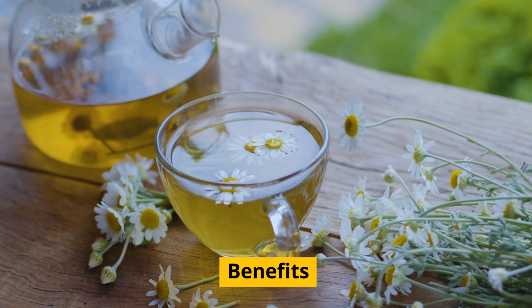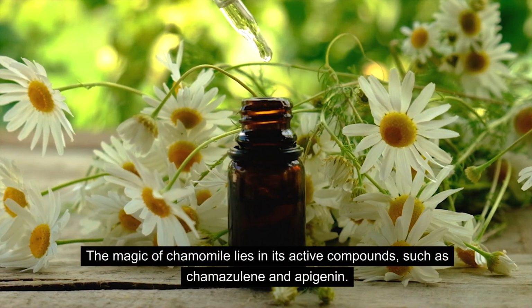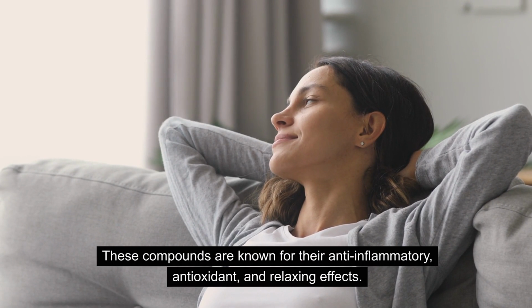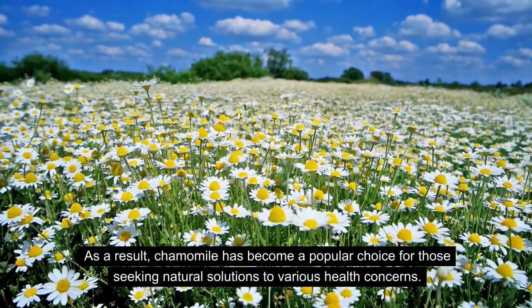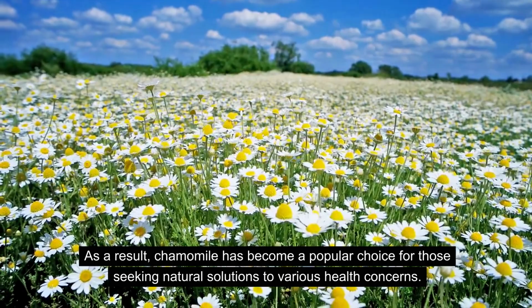Active compounds and health benefits. The magic of chamomile lies in its active compounds, such as chamazulene and apigenin. These compounds are known for their anti-inflammatory, antioxidant, and relaxing effects. As a result, chamomile has become a popular choice for those seeking natural solutions to various health concerns.